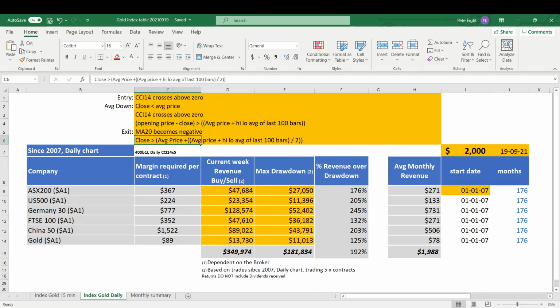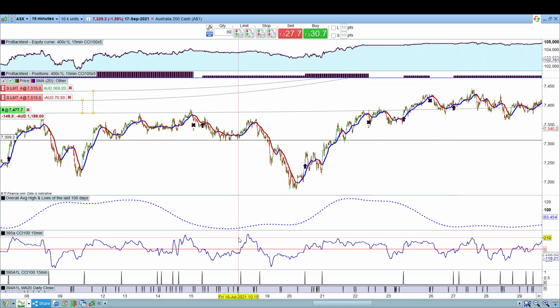So what that looks like in practicality, this is our 15-minute chart for the Aussie 200. CCI 100 breaks above zero, as in that point there. That's where we enter our first lot of trades. In terms of not averaging down, it enters there and it closes out there when it reaches our minimum profit gain. When you average down, such as in this example, you enter a trade there when it breaks above zero, and you enter another trade there when it drops far enough and the CCI breaks above zero again.